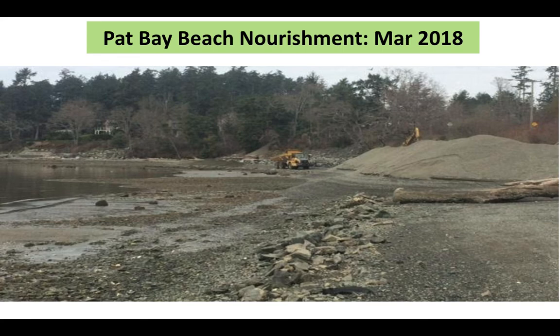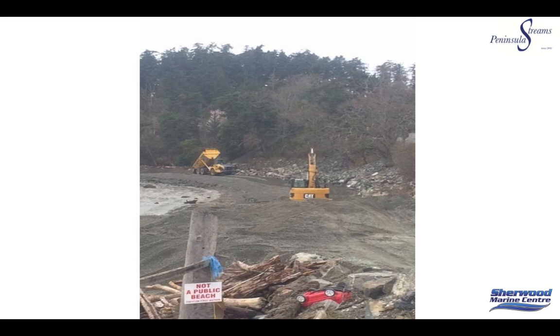Alrighty, so this is Pat Bay Beach. If you look in the front here, you'll see some of that harder material. The sand has eroded away and it's quite hard. And you'll see those big piles, sandy gravel that the excavator is going to move around. And here they are working again. You'll see a dump truck driving up and down the beach. Very important to work around the tides in this situation.